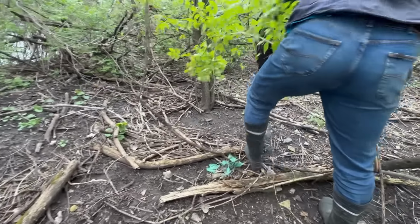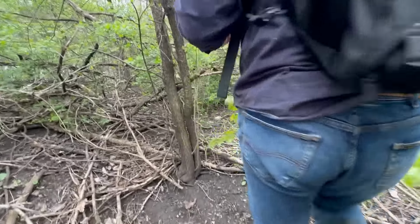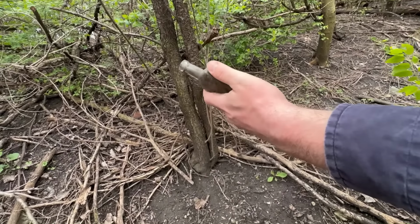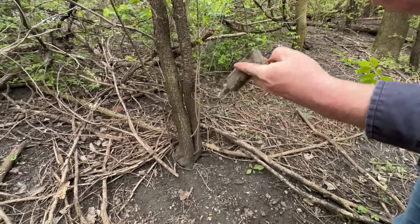Ooh, hold on, I just found a cork top medicine bottle. Oh, let's see. Is there any writing on it? Does not appear to be, but I will keep it. Yeah, keep that one.